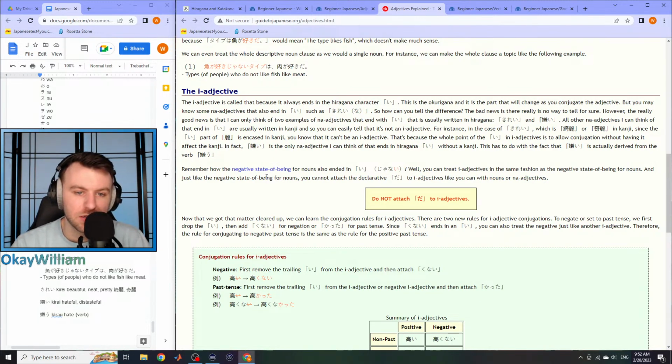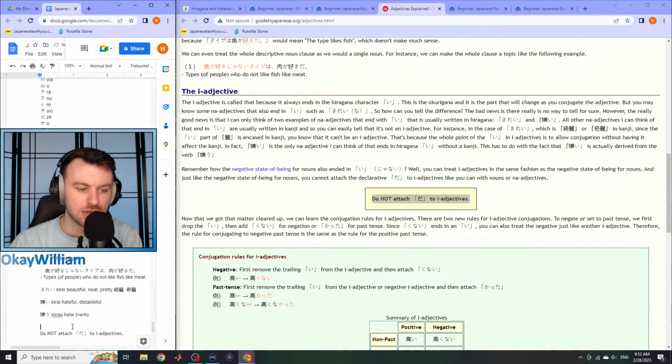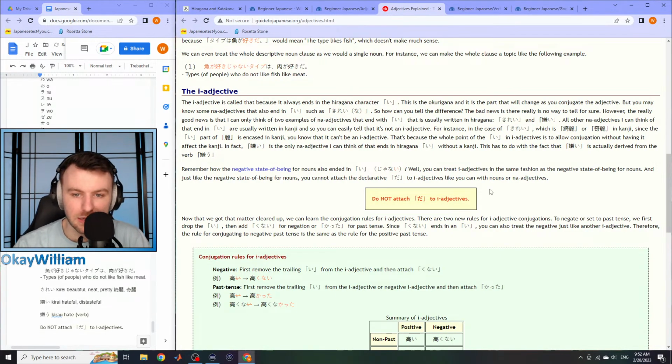Remember how the negative state of being also ends in E? Janai. Well, you can treat adjectives in the same fashion as the negative state of being for nouns. And just like the negative state of being for nouns, you cannot attach the declarative da to adjectives like you would with nouns or non-adjectives. So we do not attach da to E adjectives.